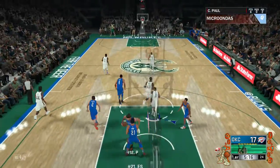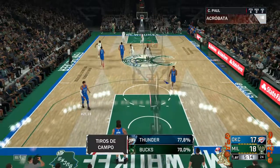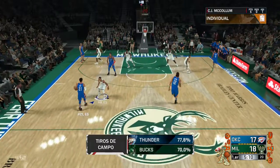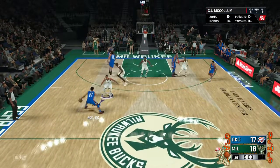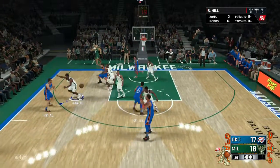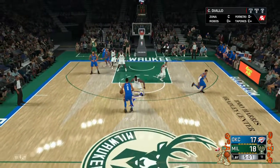Chris Paul again. Paul's got his second bucket. And another lead change. The fans are really getting their money's worth here tonight. Well, this is what they pay to see, right? Competitive, close games are simply the best to be involved in.